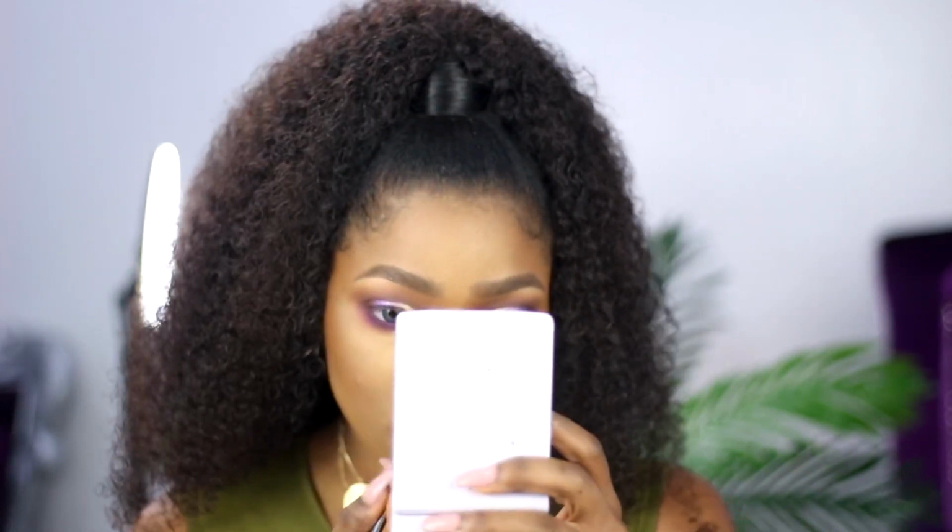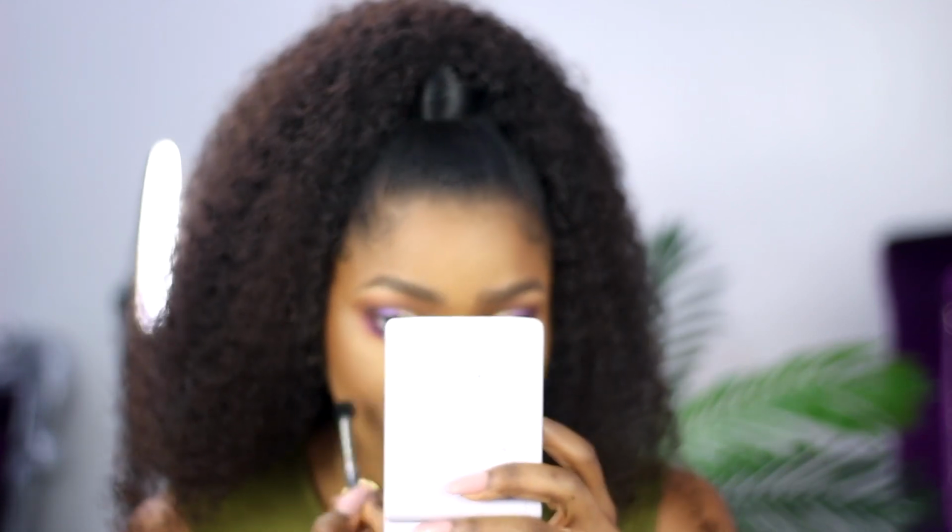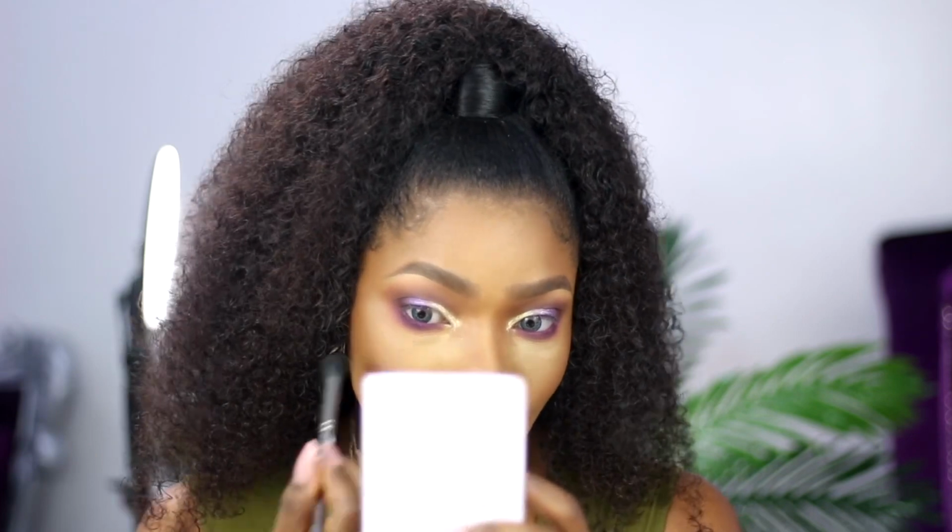Now there is a bit of, not a bit, a lot of fallout, but I like the fact that the fallout doesn't stick to my skin. It doesn't stick. Powder on the powder, it's not sticking.